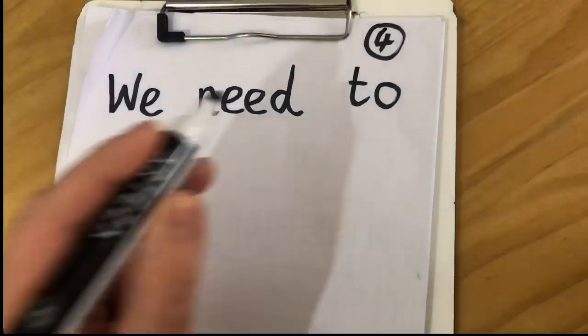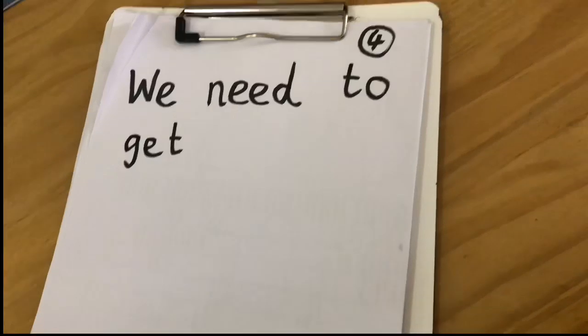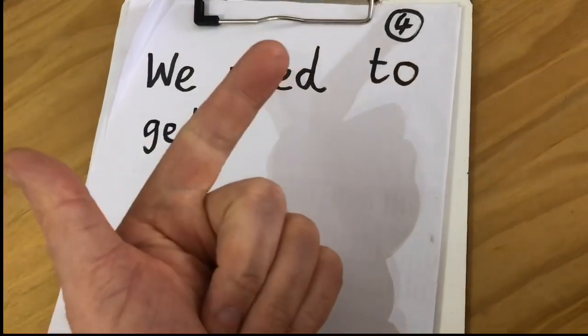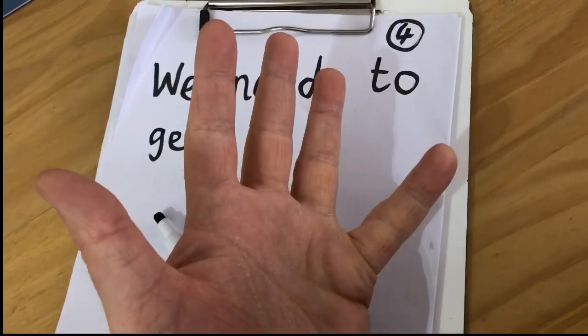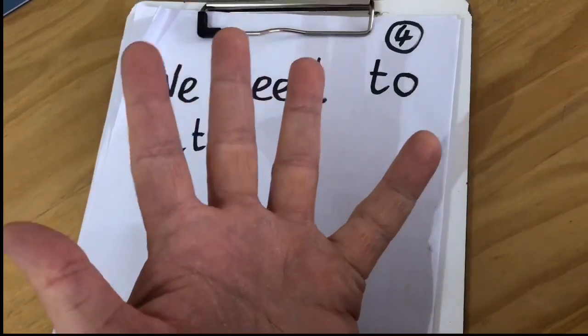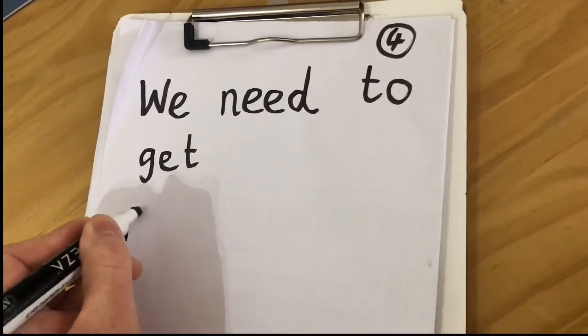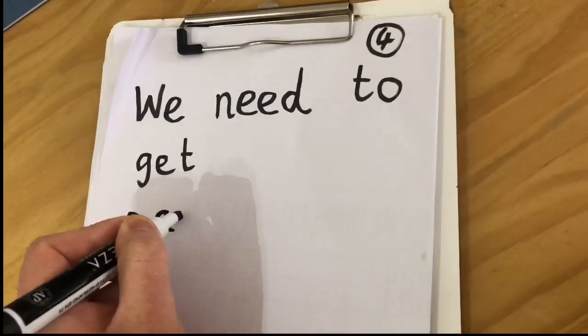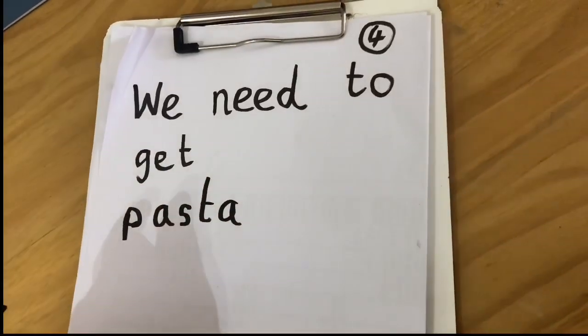G-et. We need to get, and then I'm going to write a list underneath of the things we need to get. So I've written the number 4 there, let's count. I've got 4 words. 1, 2, 3, 4. So now I'm going to write a list. And when you write a list, the words just go underneath each other down the page. So what do we need to get from the shop? Let me think. We need to get some pasta. Let's sound out pasta. P-a-s-t-a. Again. P-a-s-t-a. Pasta. So let's sound that out again. P-a-s-t-a. Let's write it. We need to get pasta.